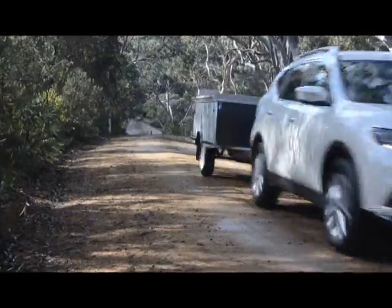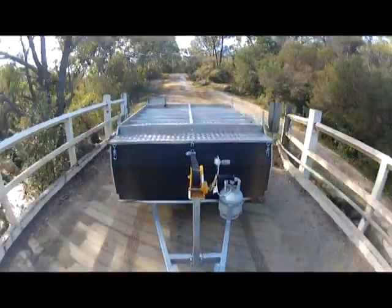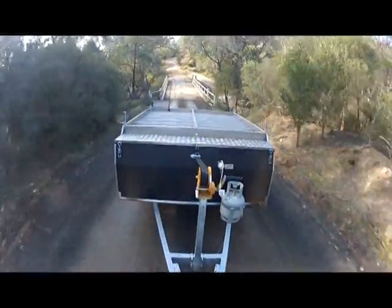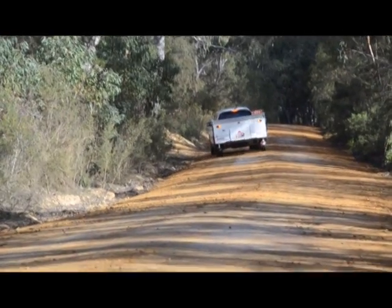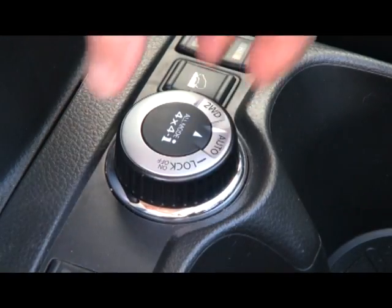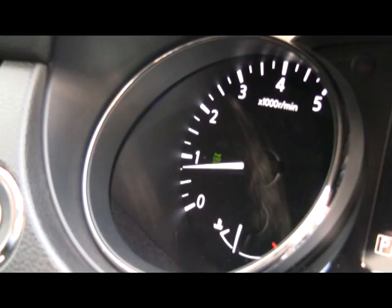The manual mode on the CVT works very well to give engine braking on some steep downhill sections with the trailer behind. We didn't have to use the wheel brakes at all. Now we'll check it out on some fire trails. And for that, we'll engage four-wheel drive lock.